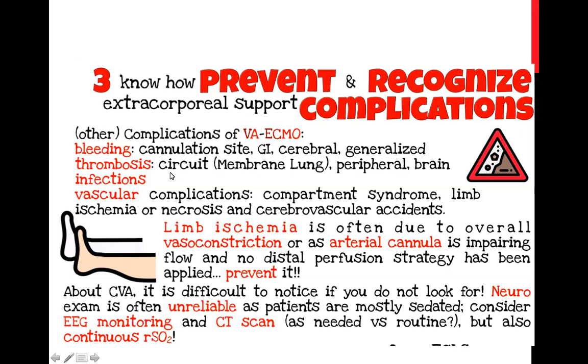Okay. So about preventing and recognizing the complications of the lower limb, bleeding at the cannulation site, thrombosis from the circuit, and infections, and so of course doing a regular neurological examination of the lower limb, and, I'm not sure if this is reasonable, but this is from ELSO: EEG monitoring, CT scan as needed versus routine, and continuous monitoring of the cerebral oximetry.